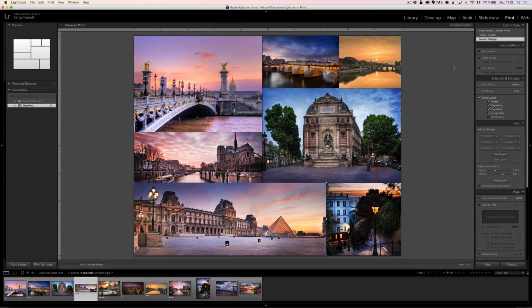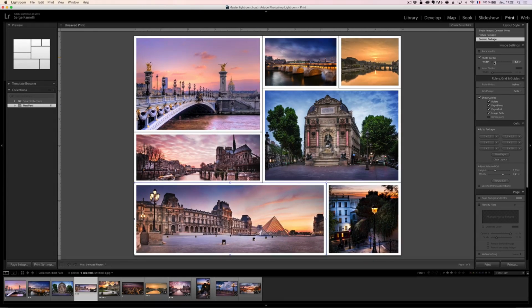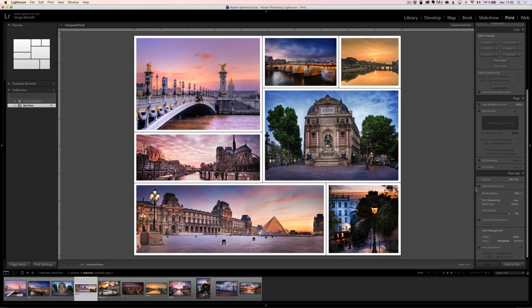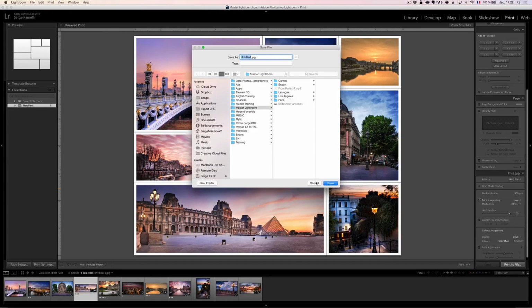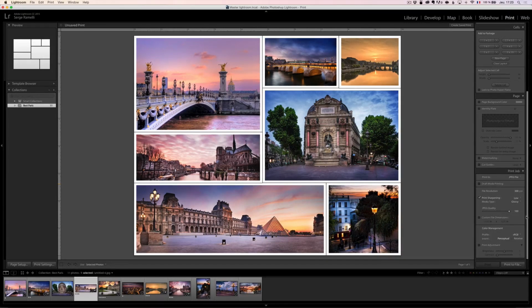Let's say I want to have a border on this. You can just click add a photo border and the border is going to go everywhere. That can be kind of cool. Of course I can print it, but instead of printing to a printer, I can print into a JPEG file. So print to file. Here you also decide if you want to sharpen it. I'm going to do a little bit of sharpening. And if you want the file to be very big or not, this is how you choose. If I put 300 ppi, it's going to be a big high resolution file, a JPEG that I can use to print later on.